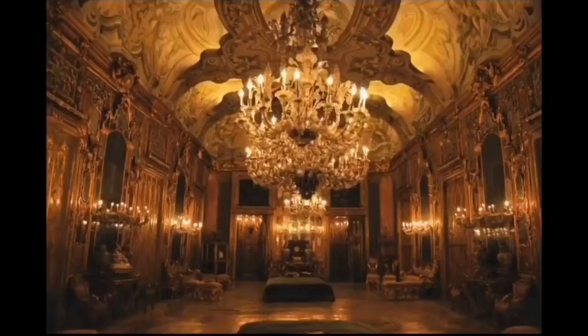Is this where vampires live? Because they never sleep. They just continually do interior decorating, I guess. Wouldn't explain the mirrors, though.